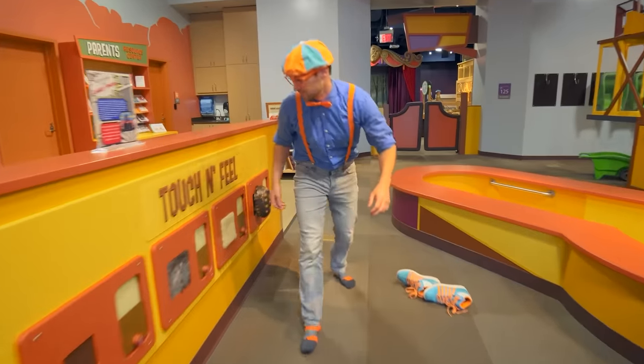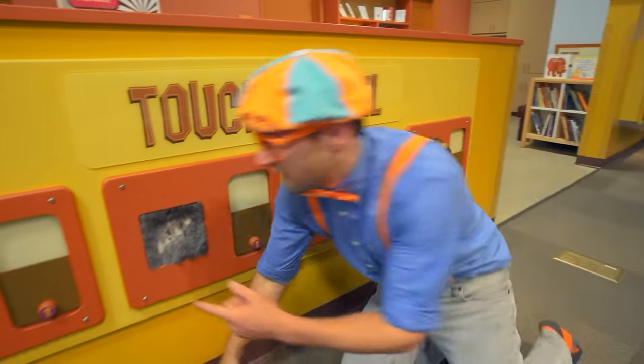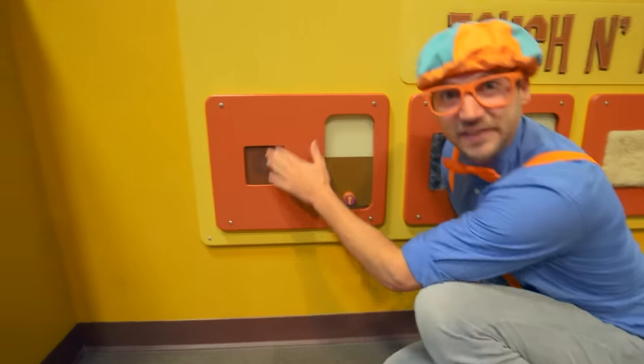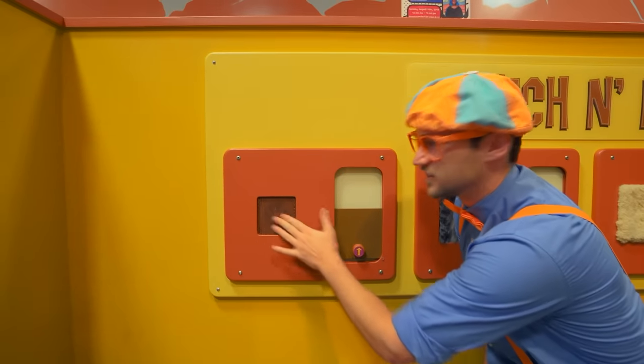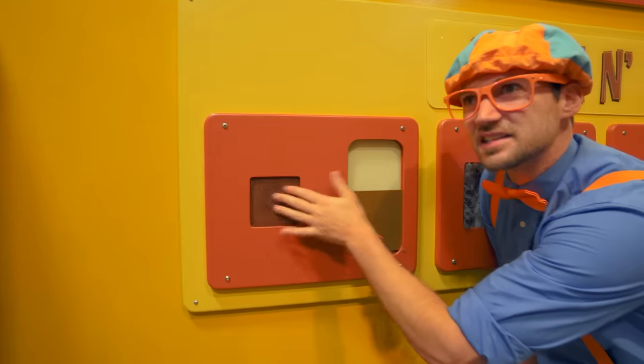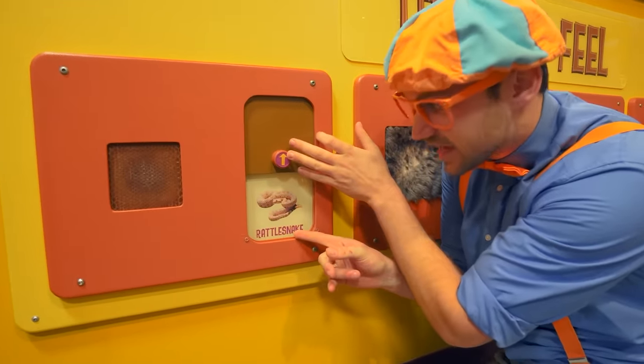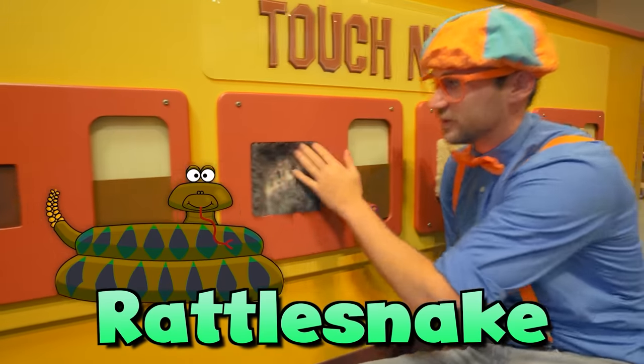Ooh, this area is called the touch and feel. Okay, let's do the first one. You have to guess what it is. What does it feel like? Whoa. Yeah, it's kind of scaly, but not scaly. Yeah, it's a rattlesnake.